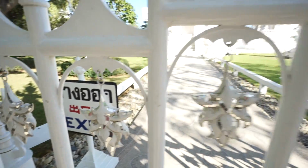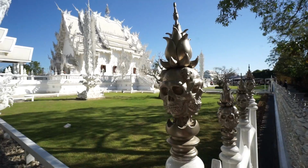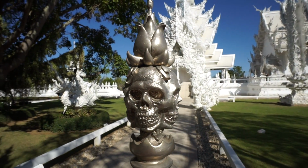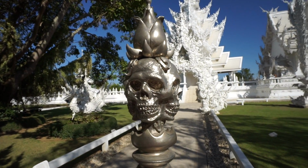It's not considered a religious temple per se, more of a modern display of art. However, people do still worship inside the temple. So although the first big white temple is the main attraction that people come to see, there are actually 9 temples on the grounds, and the artist isn't finished yet. So here's one that's not completed, and it's off limits to tourists, so you can't go in. It's details like this that make this temple non-traditional. You would never see a skull on a regular traditional Buddhist temple.